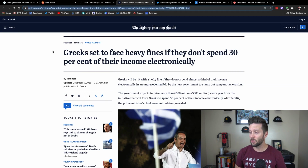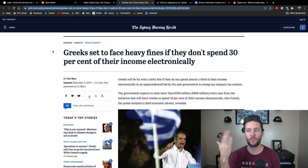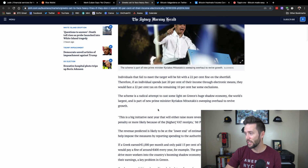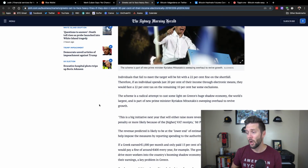So in Greece, the Greeks are set to face heavy fines if they don't spend 30% of their income electronically. So that means if your reported income in a month is 1,000 euros, if you don't spend 300 euros of that via debit or credit card each month, well, then you're going to face fines based on what you don't spend. So it's a 22% tax on any remaining balance that you haven't spent electronically in the month.